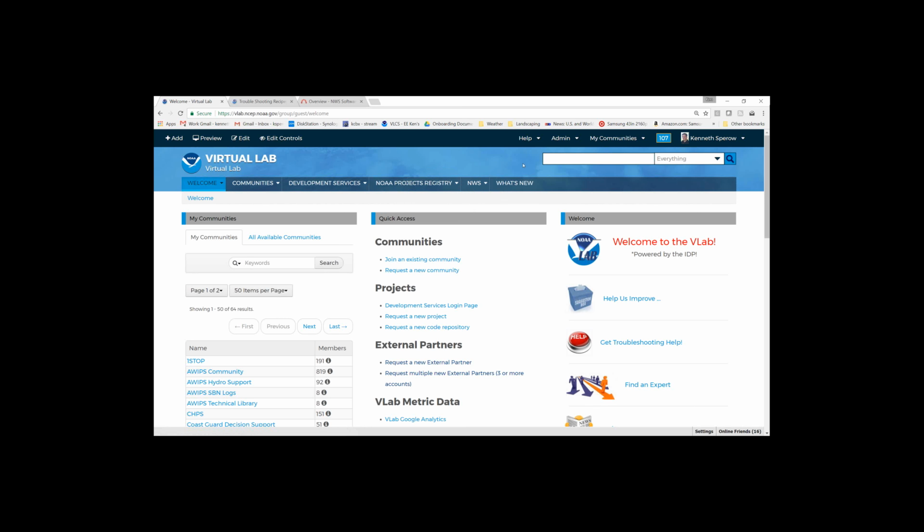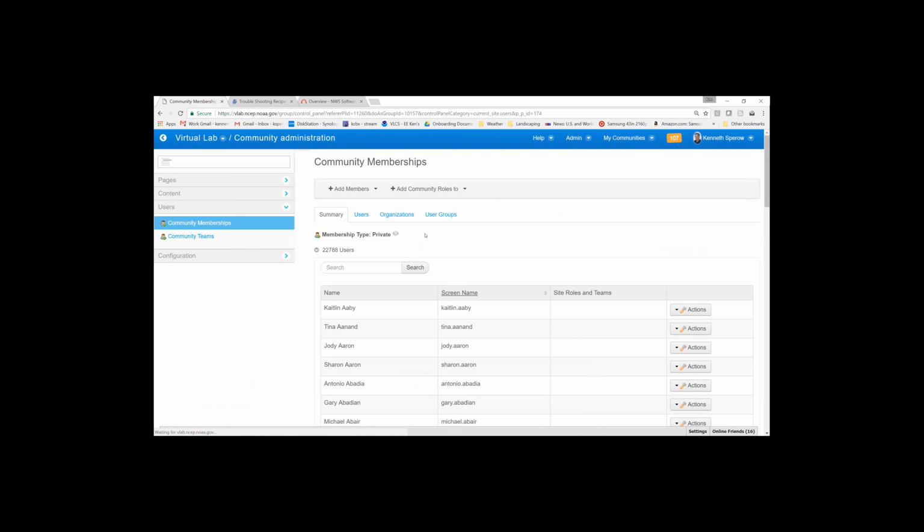Well, now, if you're within a community and you go up into admin and go to the users and you want to add someone to that particular community, you can see now that there are 22,788 users. Those are all of the users from LDAP. So those are federal and non-federal users that have LDAP accounts. So that when you go into the users within yours and you say add members, you'll be able to select anyone that already has an account or anyone with an LDAP.